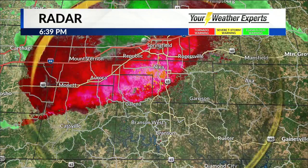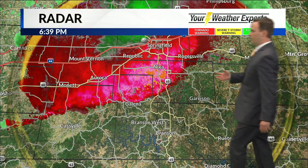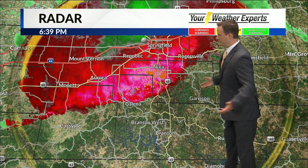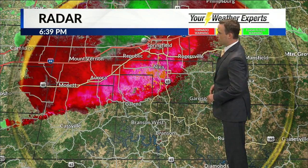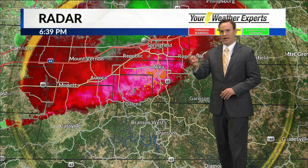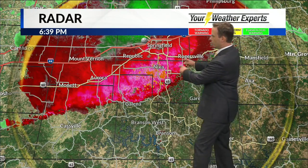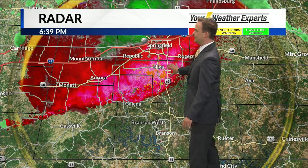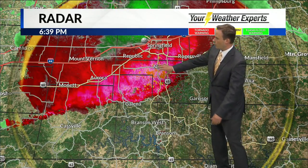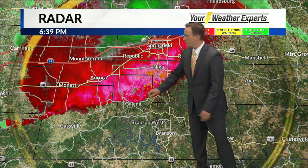And what I'm going to do here, folks, is go ahead and put our scope on. This allows us to look at the velocity data in conjunction with the radar data, the base reflectivity data, which was what we typically show you. When we're looking at our velocity data, we're actually looking at the particles and how fast they're moving either toward or away from the radar site. And right now, when you start getting into these pinks and even oranges, that indicates very strong, likely damaging winds, which are currently racing toward the southeast across western Christian County right now and across northern Stone County.